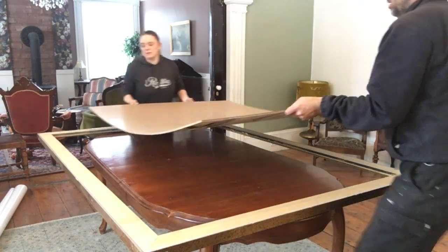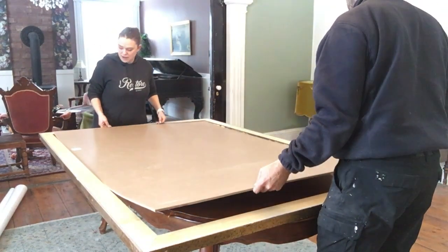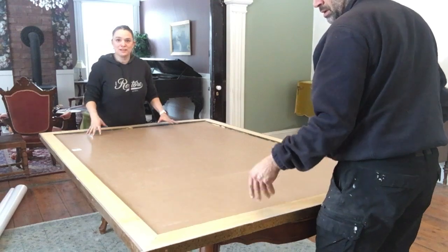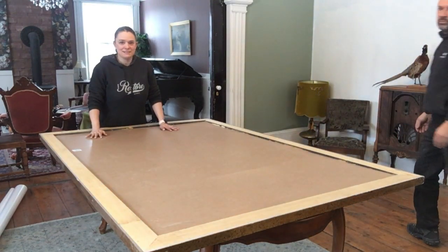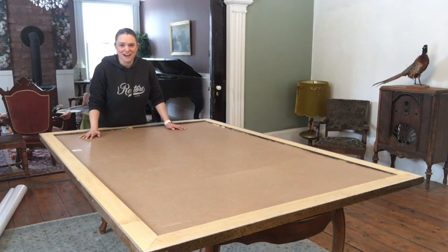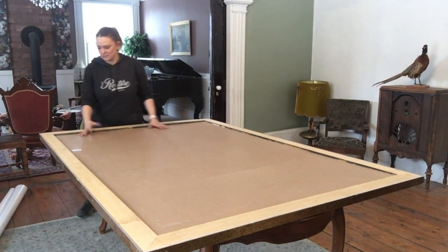So now our canvas is on the board. We've just got our frame down, and we're just putting the board in the frame, and we're almost ready to turn it over and have a look and see how it looks in the frame. I'm pretty excited.